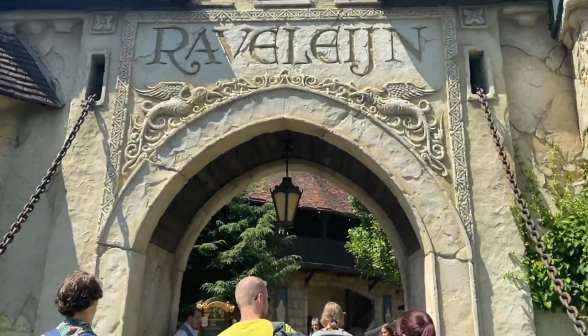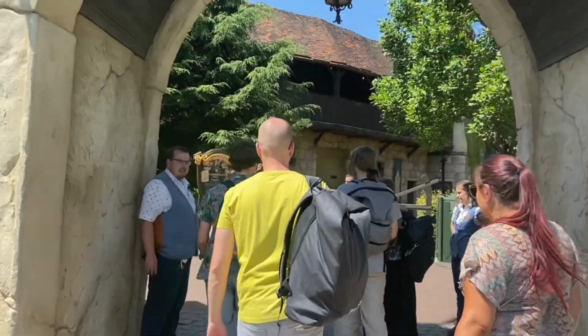I've just come off Vogel Rock and it was an amazing ride. It's definitely underrated and it goes a lot faster than I thought. It's completely in the pitch black and it's so fun because you have no clue what's about to happen, so definitely don't miss it out if you come to Efteling. We're now going to watch their horse show.